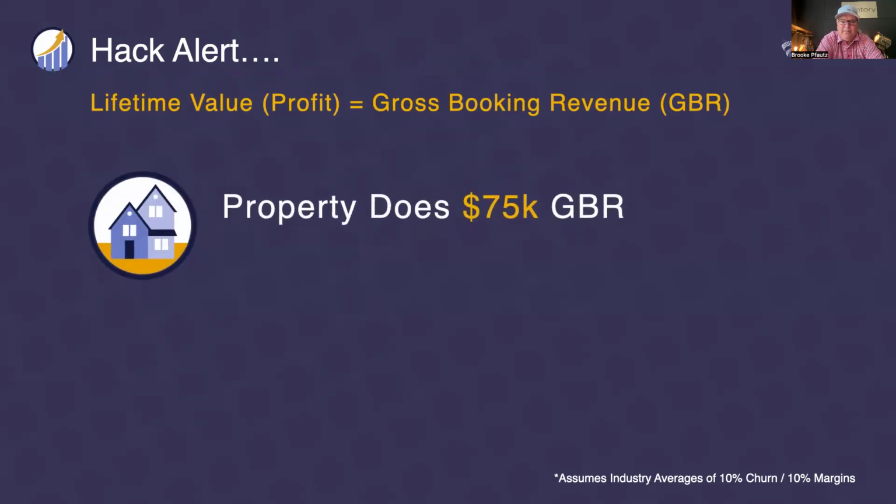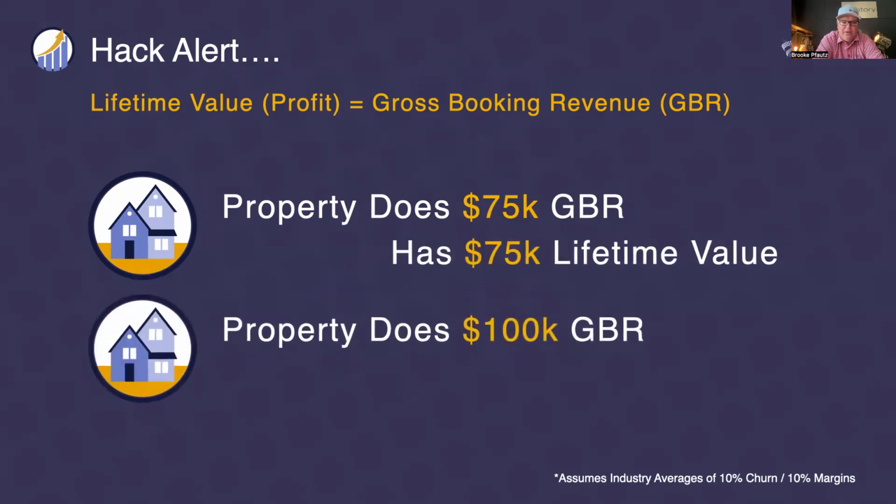You go out there, you sign a property doing 75,000 in gross booking revenue, you can assume that you're going to make $75,000 in lifetime profits. You go out there, you sign a property doing 100,000 in gross booking revenue, you can take it to the bank, you're going to make $100,000 in lifetime value.